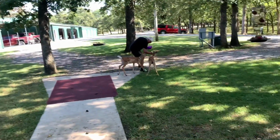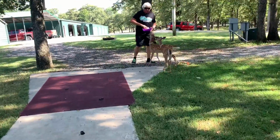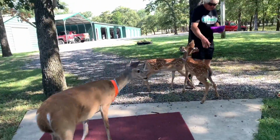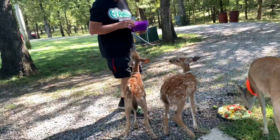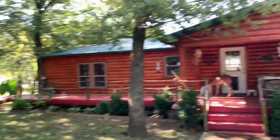You can see the twins are excited about all that. And I've got some stuff here for them, but here's what else I have for the twins. Here you go, Lucy. Come over here. Here's yours, baby. There's your stuff right there. And Milburn, he still got his head in the whole bucket. I mean, the whole bucket.